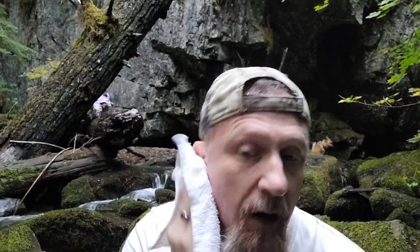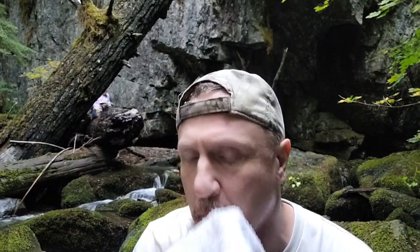This fragrance, though, to me, screams autumn. And if you like pipe tobacco fragrances, you will love Briar. It's that simple. I don't smoke a pipe, but I have fallen in love with pipe tobacco fragrances. If you like a fragrance like Cavendish, you're going to love this one.